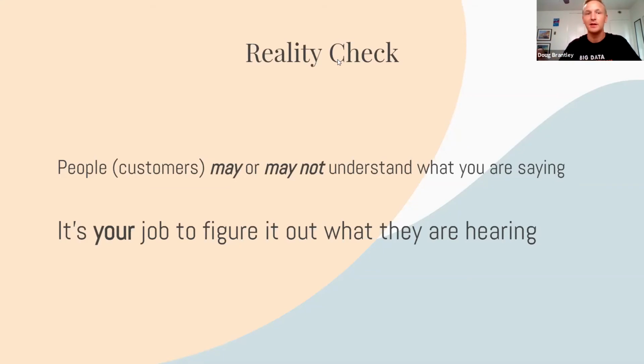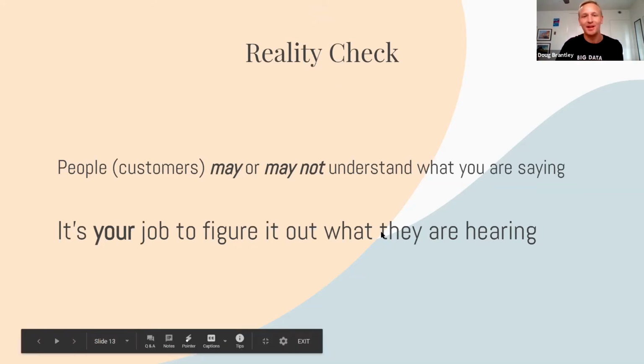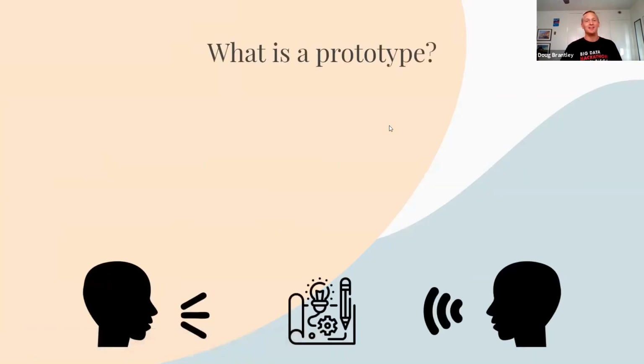So Cameron, for your idea, you telling it to me is one thing, but if you had drawn a picture of it and shown me what you were imagining, I probably would have had a lot more context and understanding about what you were actually building or imagining. So prototyping makes this process of communicating ideas much, much easier.